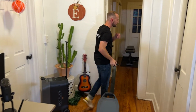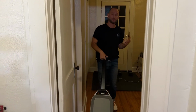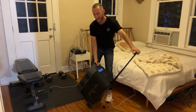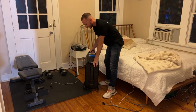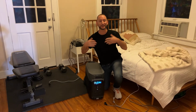Speaking of the way in, let's go here into the bedroom, because I want to show you, if you're reliant on power for medical devices, dialysis machines, CPAP machines, oxygen machines, this is one of the beauties of being able to own your own independence of power with your Delta Pro. I'm going to set this down right quick, and I want you to see this. If you're in a hot area, of course, we're going to be kind of going into the winter time.